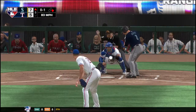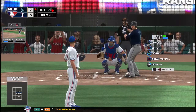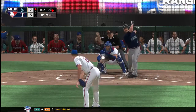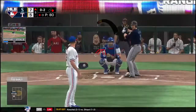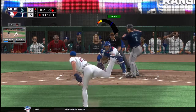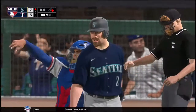Into the box, Tom Murphy, as he'll take a changeup here for strike 1. When you dive into the numbers in this start, it's hard to believe that this guy's pitching as poorly as he has. Over 70% of his first pitches have been for strikes, but a lot of those have been right down the middle, right into the hitting zone. Got him. And that's 8 strikeouts now for him in the ball game.